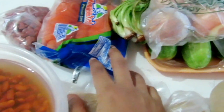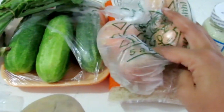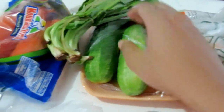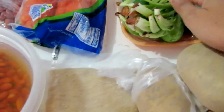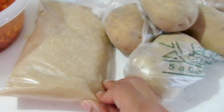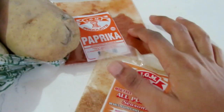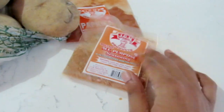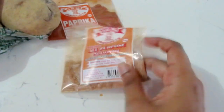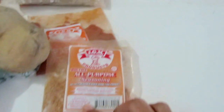I picked up a bag of carrots, onion, because I can't cook without onions, cucumbers, shadow beni. Of course, you can't really make anything Trini, especially like beans and stew, without shadow beni, brown sugar, potatoes, some all-purpose seasoning, some paprika. If you don't have anything and you need a budget, this is a real good thing to have in your kitchen.